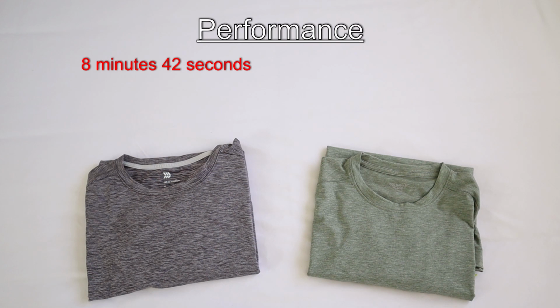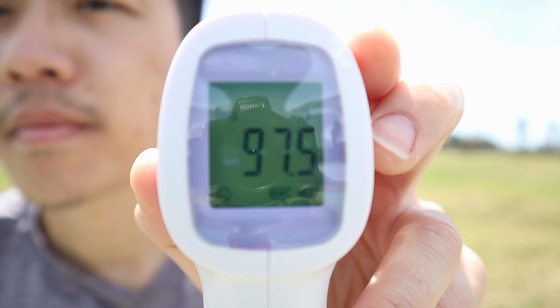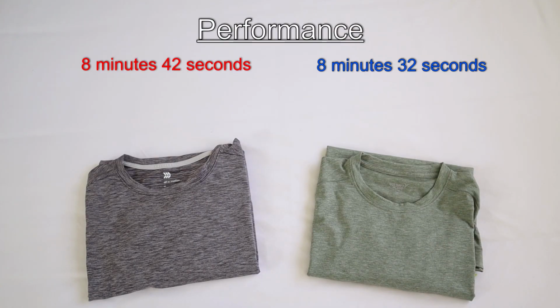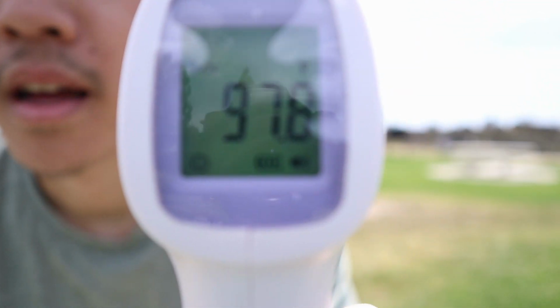With the Target shirt, I finished the 6 laps in 8 minutes and 42 seconds, and my body temperature, at least based on the thermometer I used, pretty much stayed the same at 97.5 degrees Fahrenheit before and after that run. As for the Old Navy shirt, I finished my 6 laps in 8 minutes and 32 seconds. But for some reason, my thermometer read an increase from 97.5 degrees before to 97.8 degrees after.